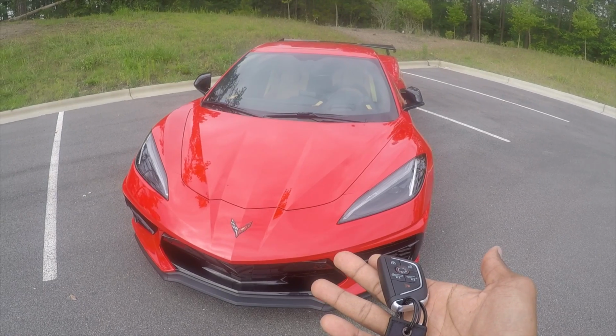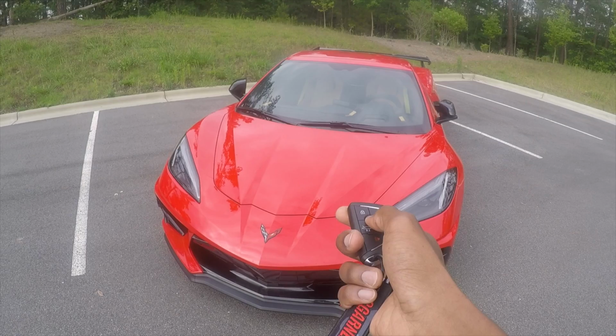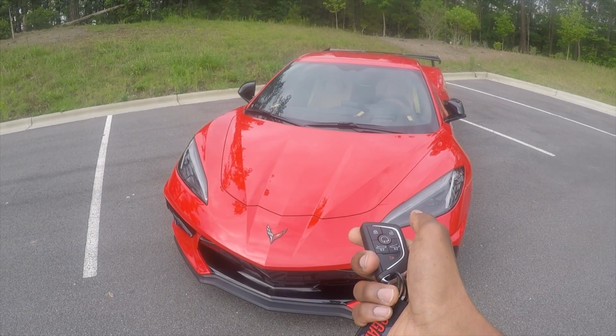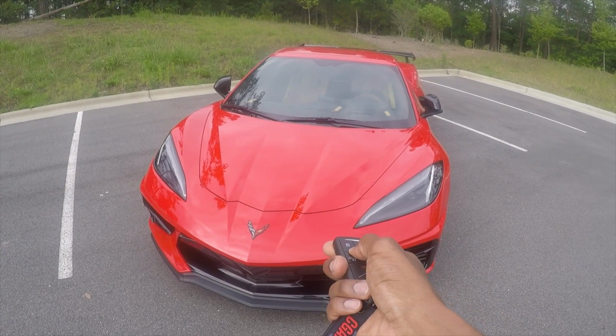That's it. Right? Hold this button, turn it off again. Tap it twice. The car cranks up again. Hold the button and you turn it off.